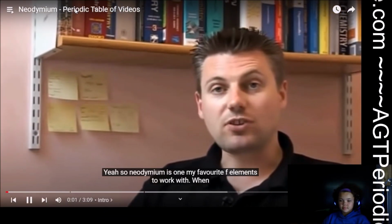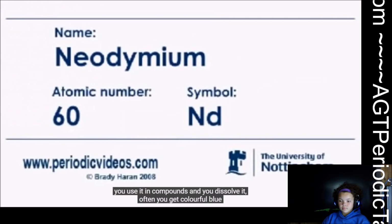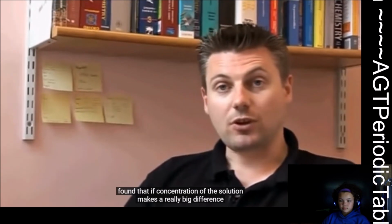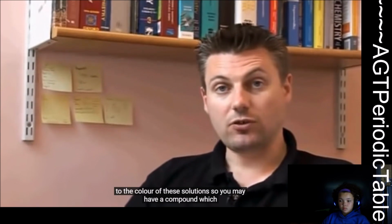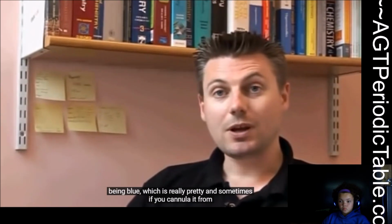Neodymium is one of my favourite F elements to work with. When you use it in compounds and you dissolve it, often you get beautiful blue solutions from it. Sometimes they're green as well, but I've found that the concentration of the solution makes a really big difference to the colour. So you may have a compound which appears to be red, but actually as you dilute it down, eventually it ends up being blue, which is really pretty.